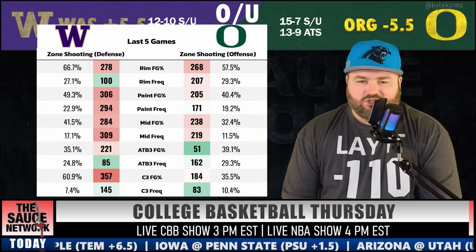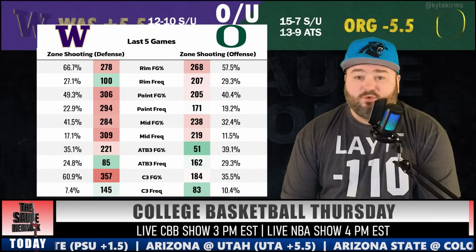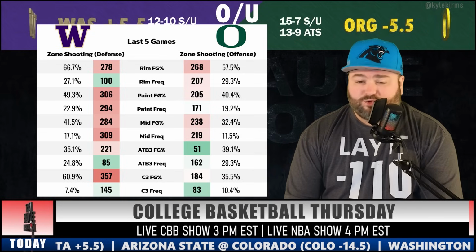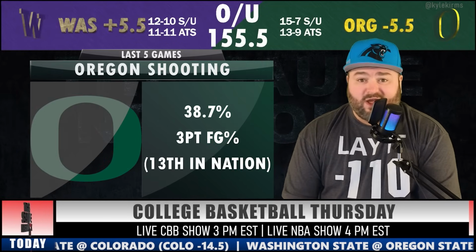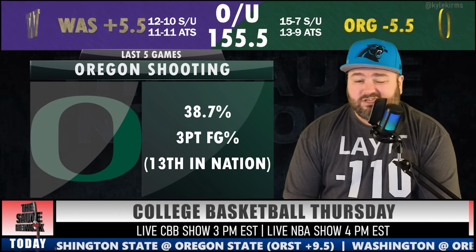And if we pull up the shot charts, I mean, Oregon should just light Washington up from outside here, above the break, corner 3, everywhere on the perimeter. Oregon should light them up. Washington's defense against the above the break 3, 221st, against the corner 3, 357th. And we're talking about an Oregon offense that's been making their outside shots at home. In the last 5 Oregon home games, they're shooting 38.7% from 3. That's 13th best in the country.